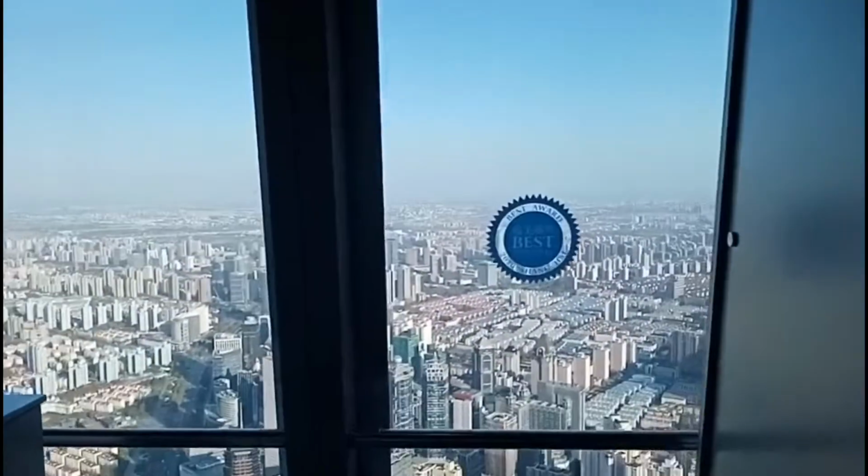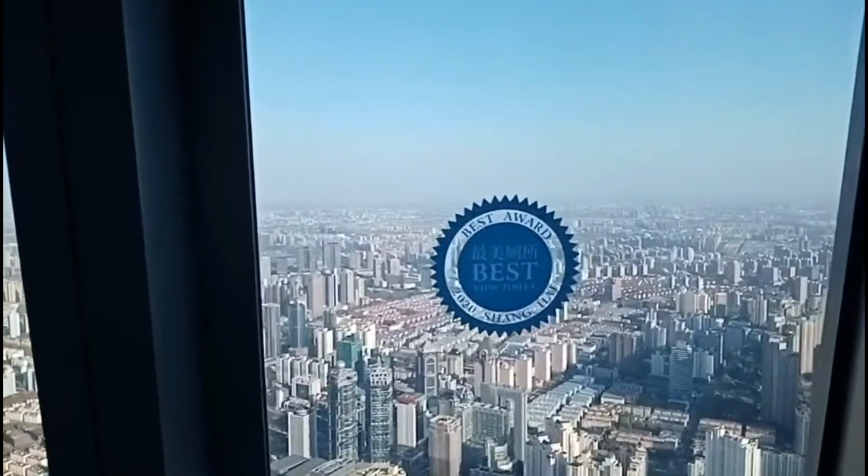The highlight, best award, best view toilet.